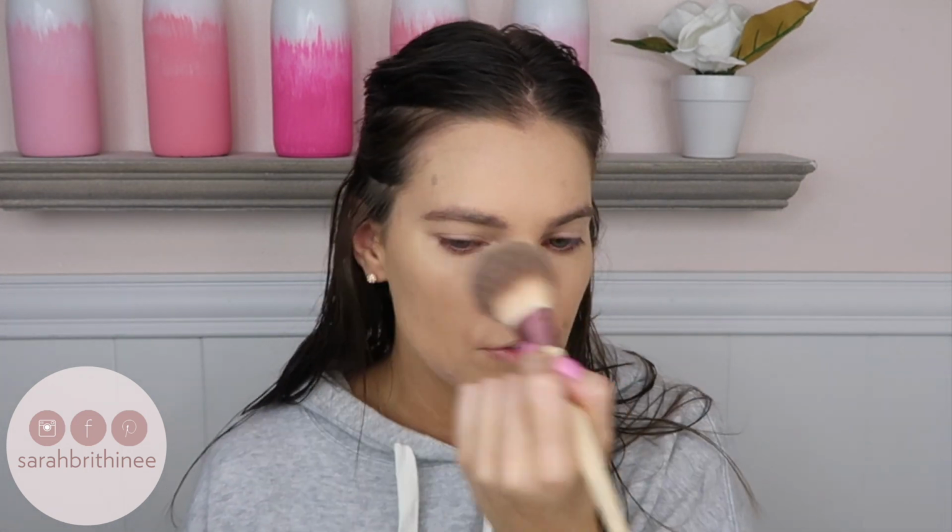I feel like if I start out doing sweeping motions and my foundation is still tacky, the powder kind of attaches to the wetter spots on my face and it's just not cute.